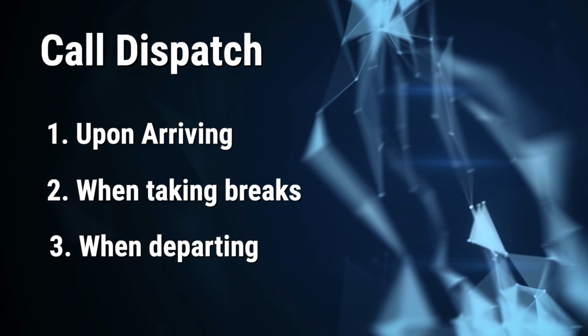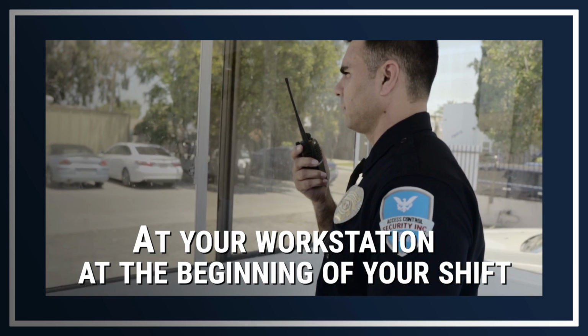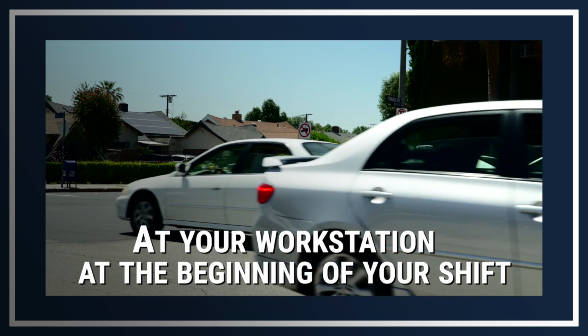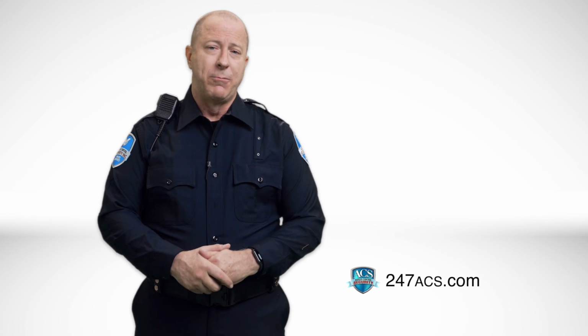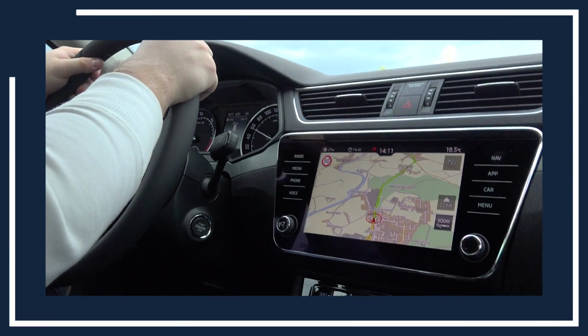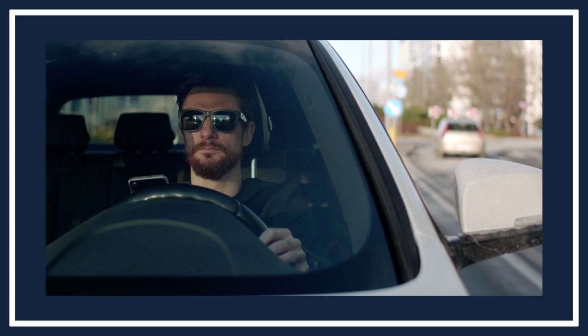Now, remember that being on time means that you are at your workstation at the beginning of your shift. Traffic is never an excuse for being late unless there's an unexpected road or weather emergency. Make sure you check traffic on your GPS and give yourself plenty of time to commute to your location.